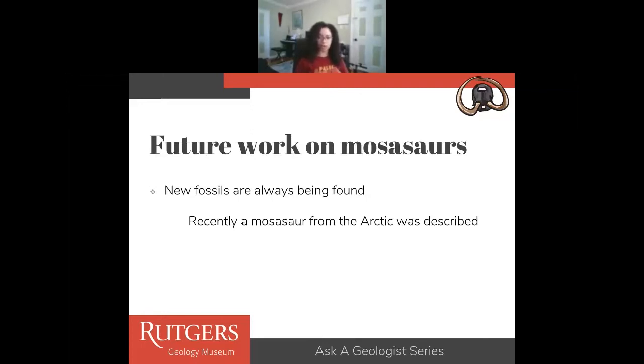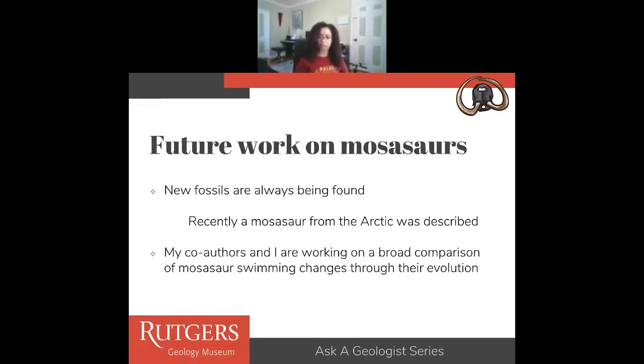And so I always look forward to new studies like this, just based on new discoveries and paleontologists going out and doing the field work to bring back these amazing specimens. And currently, like I said before, I actually study how mosasaurs swim. That's specifically my relationship to mosasaurs.